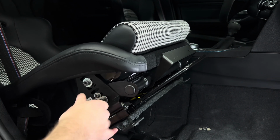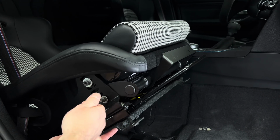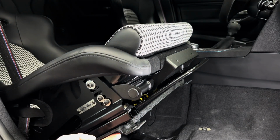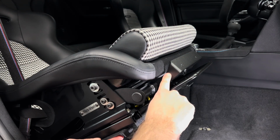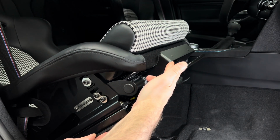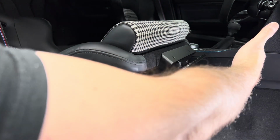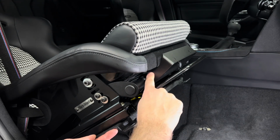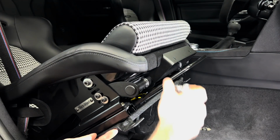And we're going to leave the bottom one loose so we have room to adjust it to where we would like to get it. But the really cool thing is, as you can see, there is actually a little arch here, which they designed purposely to butt up as close as possible to the bottom of the seat here. So it's not going to be sticking out too far. It's not going to interfere. It wraps around super nicely around the seat.